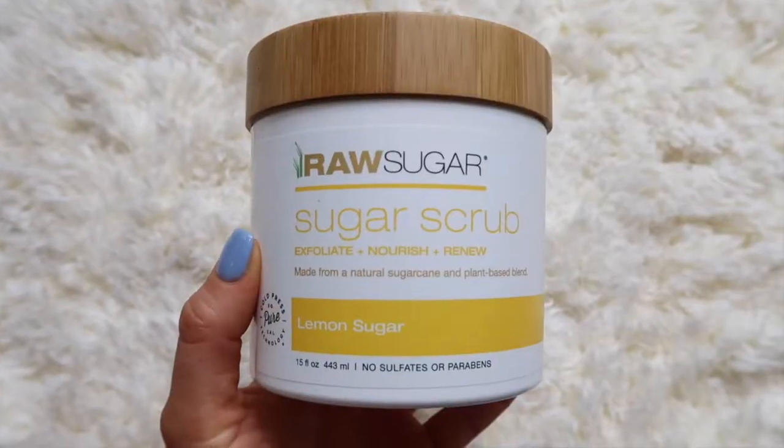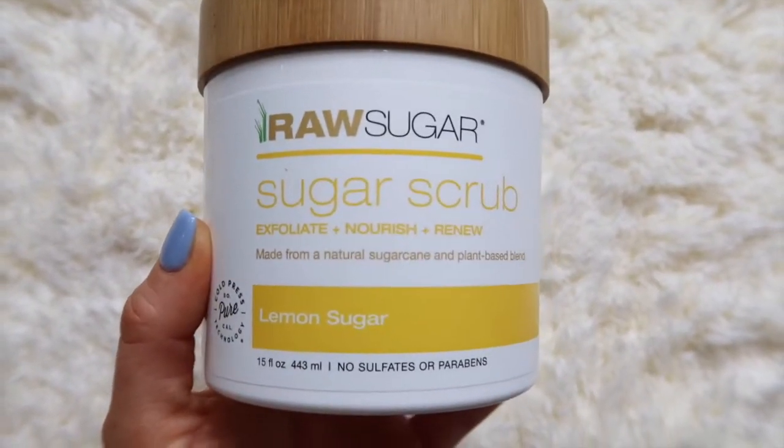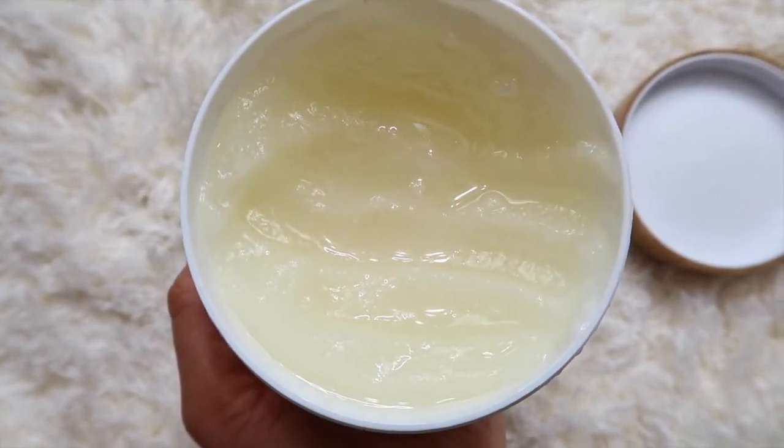I used to have their lip scrub in this flavor, and I never repurchased that lip scrub because it wasn't gritty enough for me, but I did like it. So when I saw that they had this in a whole body scrub, I was like, holy moly, that's so cool, and it smells so good. If you love fresh lemon scents, you're totally going to love this.